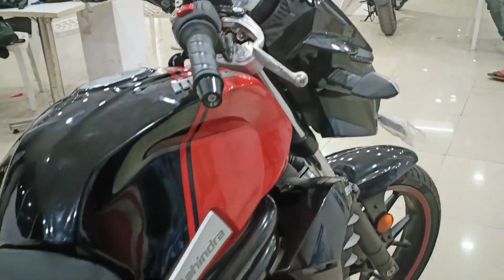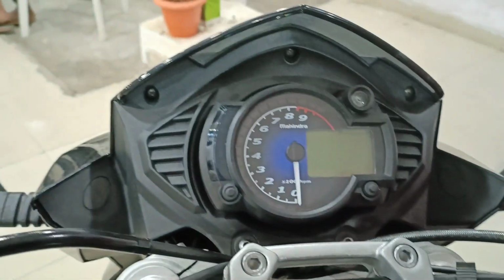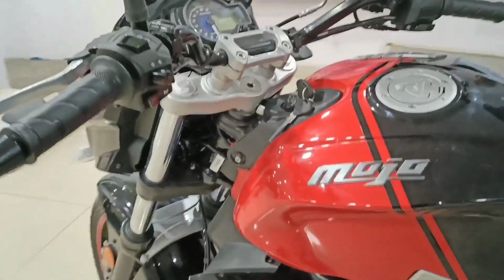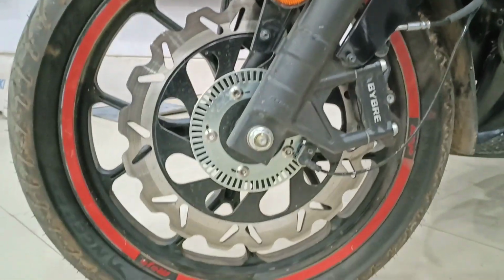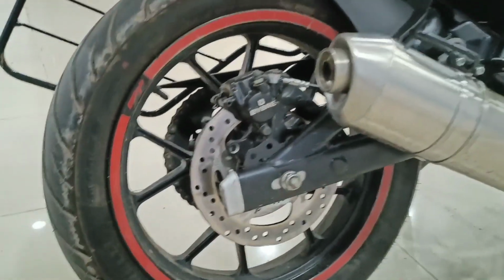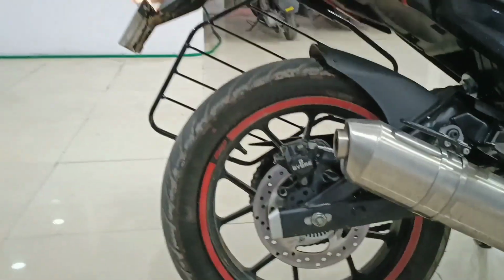The trip details, the fuel indicator, the speedometer, the odometer and the trip meter are all digital, and the tachometer is analog. Talking about the brakes, we get a dual channel ABS. The front comes with a massive 318mm petal disc. The rear comes with a 240mm disc. The best part about this is the ABS is very quick and responsive and gives the rider the confidence to cruise at higher speeds.